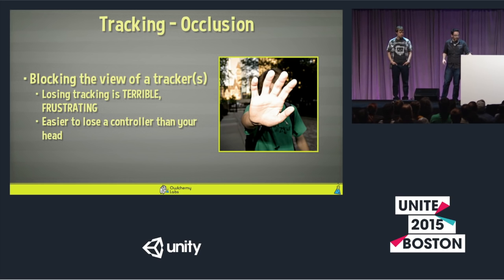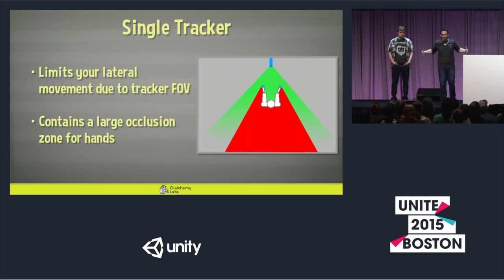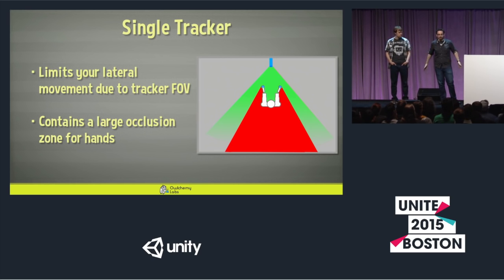So to describe the various tracker setups, we've got the first method, which is a single tracker facing you from the forward direction. Now, by definition, if you've got a camera in front of you and you've got this frustum extending out from that camera, that means you have limited lateral movement afforded by that space. That's just based on the tracker FOV. That also means that, as you can see in this little diagram, the red area is areas of occlusion, and so there's a large occlusion zone for your hands.